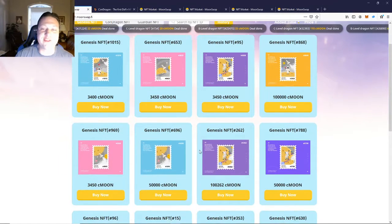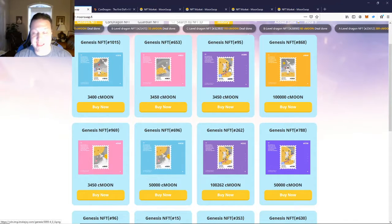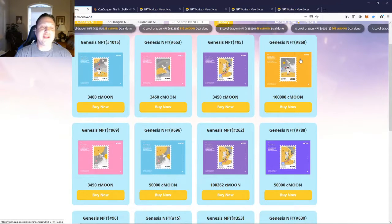Okay guys, so if you take a look at your screen right now, you are going to see the Genesis NFT. The Genesis NFT is something that a select few group of people got as a reward for participating in the liquidity migration from the Ethereum network to the Conflux network through Moonswap.